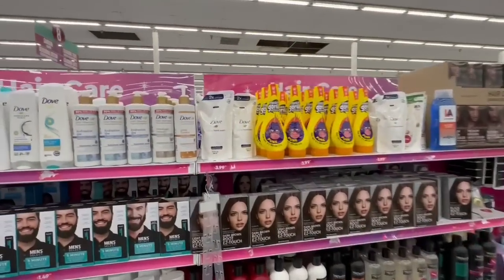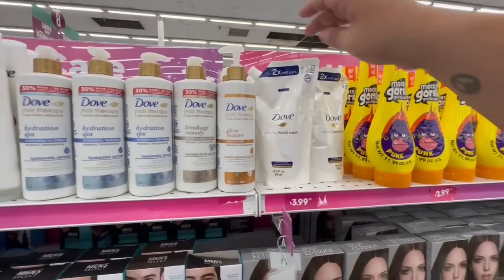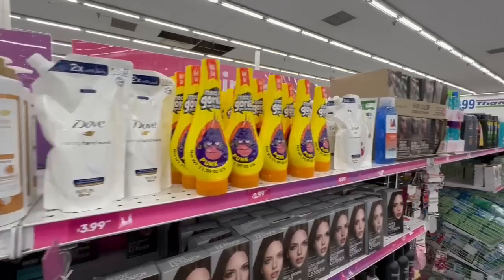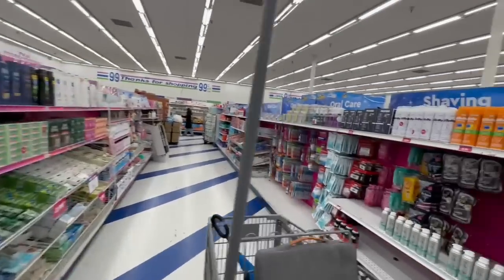Ooh, they have new Dove. Ooh, look at these. They're $3.99. These are the refill edition. Exciting, exciting stuff here at the 99.